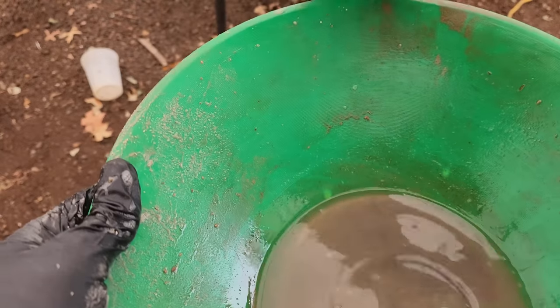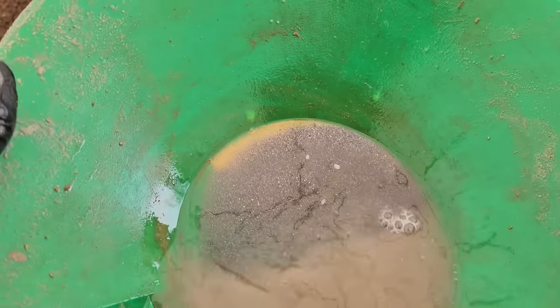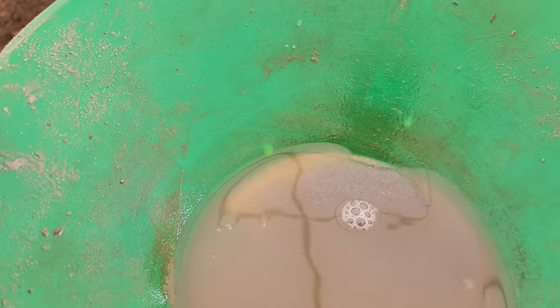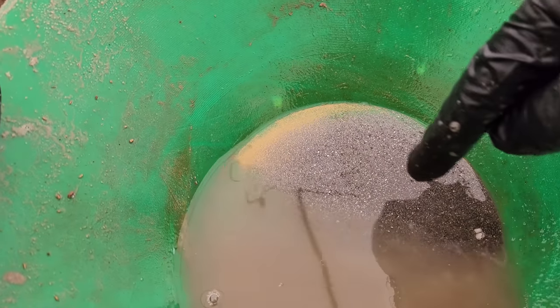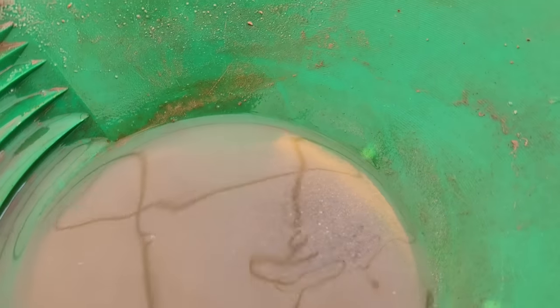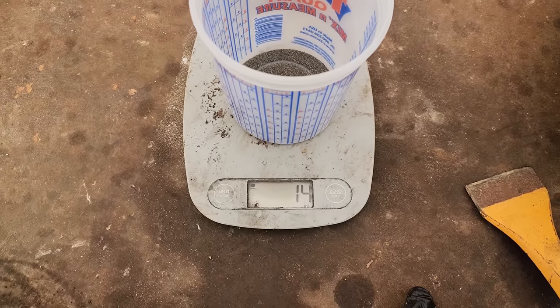Alright, let's see if I can do this here. Here's all three of our pans worth. Took me three pans. But there you can kind of see the gold. So that's not too bad for 10 pounds or 12 pounds, huh? And I'm hoping that there's quite a bit more down in here in these sulfides. I can get them up there so you can see a little bit better, but oh, 14 grams. That is not very much.